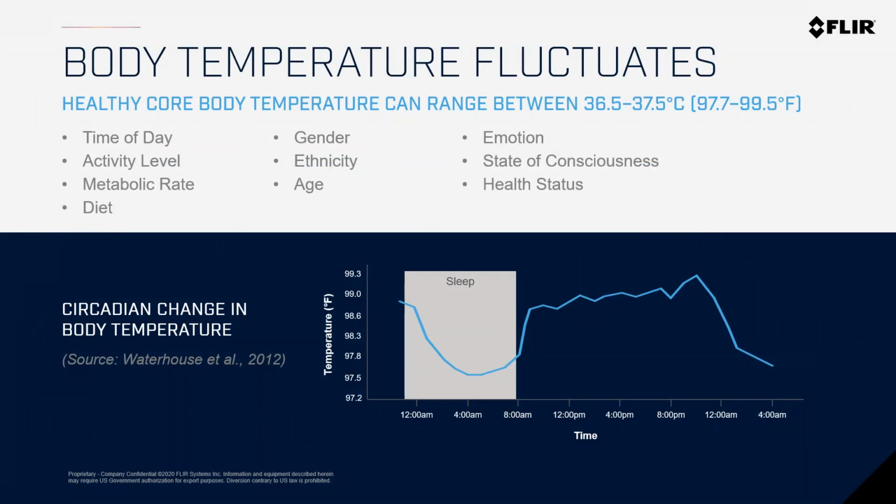So for Fahrenheit, healthy skin temperature can go anywhere from like 92 to 98, 99 degrees. And again, 92, 93 degrees, obviously that's a lot lower than what we have in our mind of 98.6 degrees, which is our core temperature. Again, skin temperature, core temperature, different. So, your body temperature can fluctuate based on different things, based on time of day.